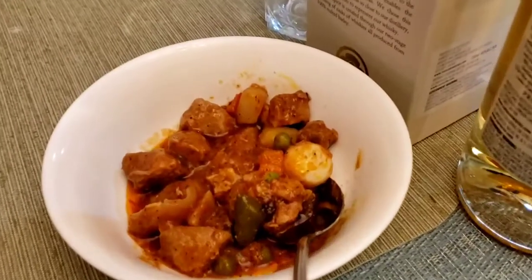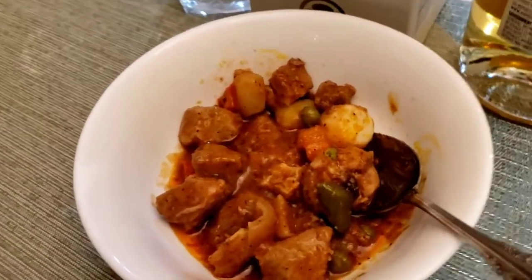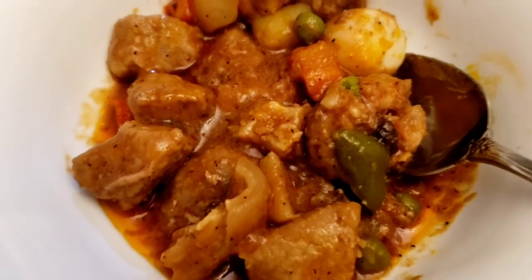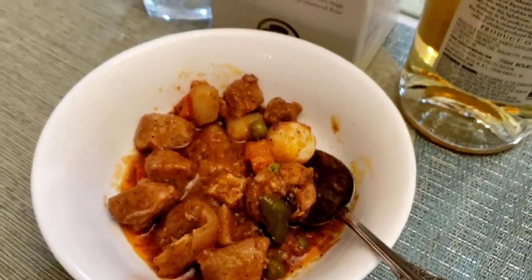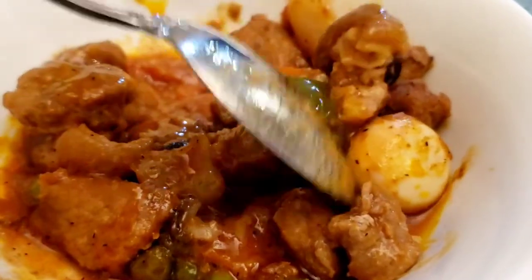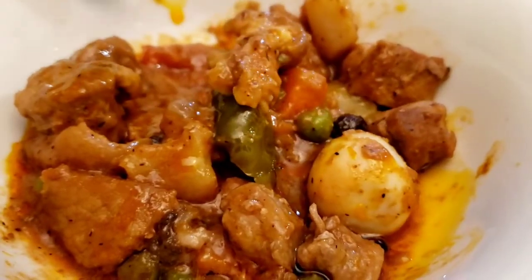This is what we are eating tonight. This is pork menudo. Big shout out to Kabayan in Union. This has quail eggs and of course pork bits. It is tomato base. As you can see, there's chopped bell peppers and green peas and some carrots. Even though this is good over rice, it's definitely good while you have your drinks. Have your Filipino friend cook one for you, or go to your local Filipino store.